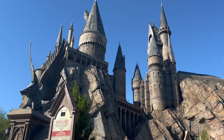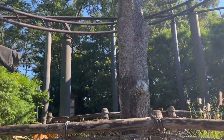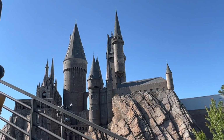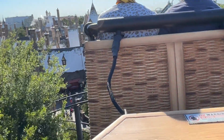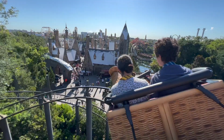Yeah, this ride, no, not for me. Extremely sick. All right, Flight of the Hippogriff is a 30-minute wait. Here we go. Woo!